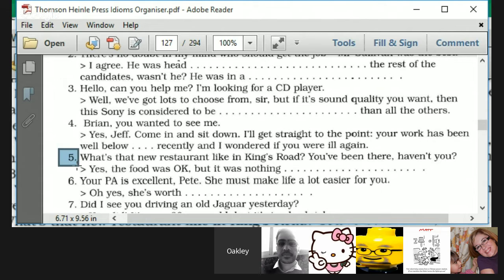What's that new restaurant like in King's Road? You've been there, haven't you? Yes. The food was okay, but it was nothing to write home about.